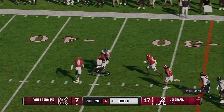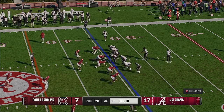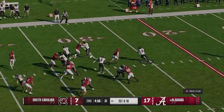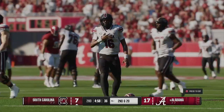Gonna try to get it himself. Picks up the first down and gets down to avoid contact. The Gamecocks want to move quickly. This quarterback doing a lot of good decision-making on that last play. First off, nice job extending, but then understanding what the coverage was. And that pressure just engulfed him. A sack for this defense.